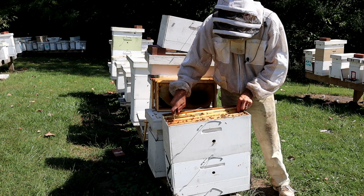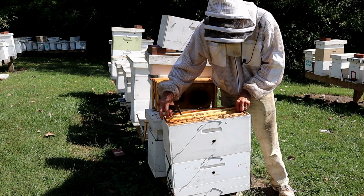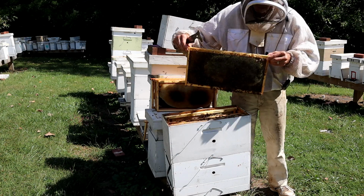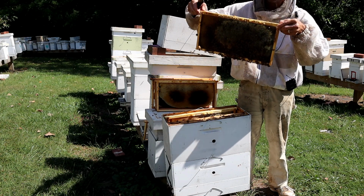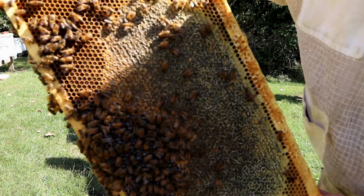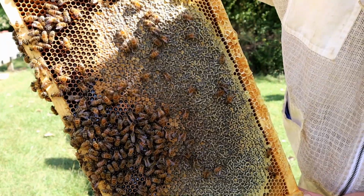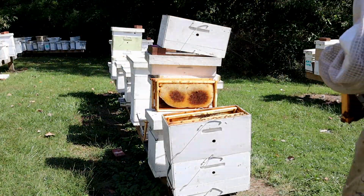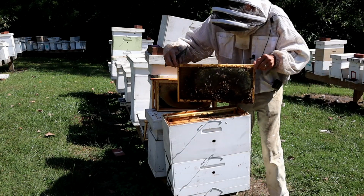My goal is to get 5 frames of honey over these girls. This box we're working on here now, I want 5 frames. There's a full frame of capped honey. I don't know how well you can see this. This is goldenrod honey. You can just tell by the darkness of the cappings under it.